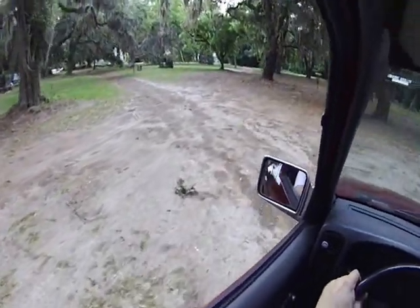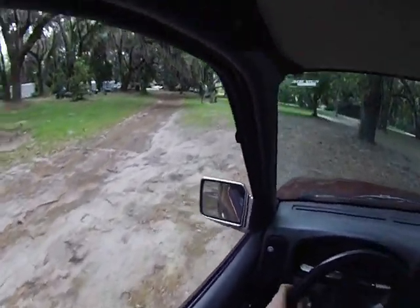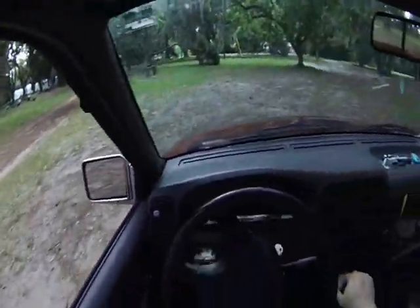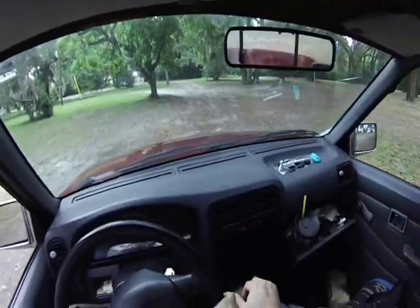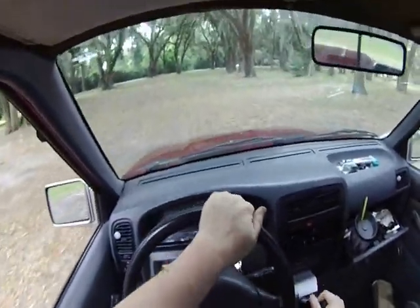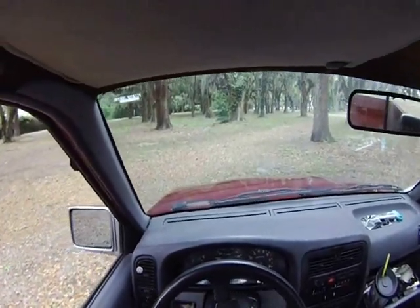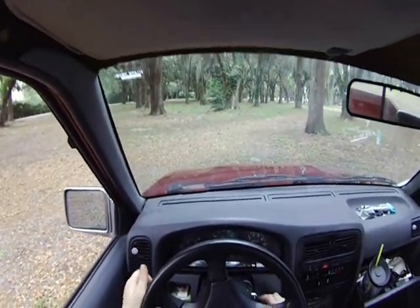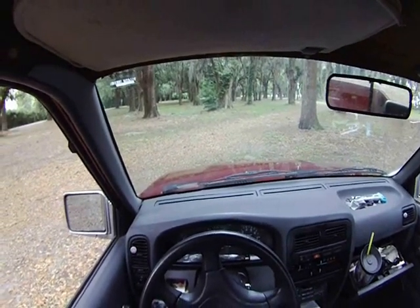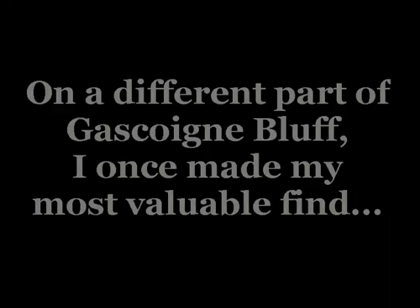I might hop out and dig 2 or 3 targets just for fun before I go crawl off home to bed. Let's go out here under the trees and just dig a couple targets. There's a lot of pull tabs out here, so whatever I dig is probably going to be trash. However, I found a few musket balls and a colonial button out here, a buffalo nickel.